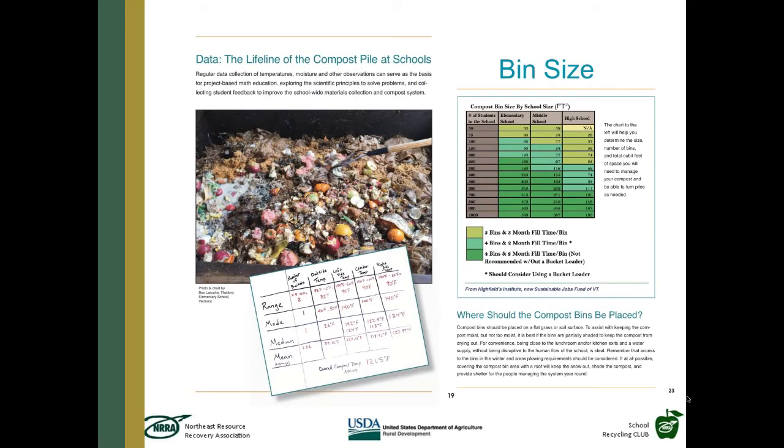The work that Kat Buxton provided for adding to this very ancient guide has been really, really helpful. And these are two examples of what she put into it. The lifeline of the compost pile at the schools, regular data collection of temperatures, moisture, and other observations can serve as the basis for your project-based math education, exploring the scientific principles to solve problems, and collecting student feedback to improve the school-wide materials collection and compost system.